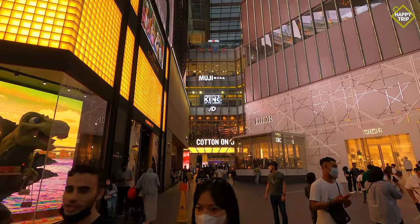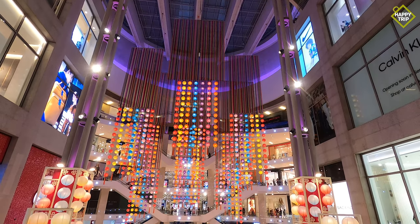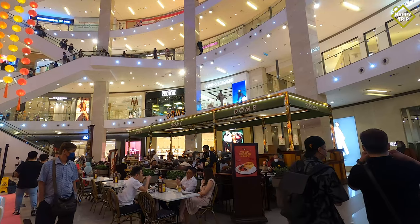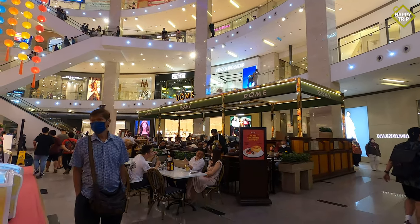For shopaholics who enjoy luxury shopping, this is the place to go. This mall also offers a good selection of restaurants and unique stalls.